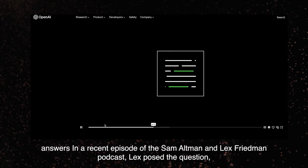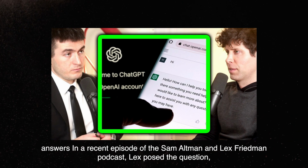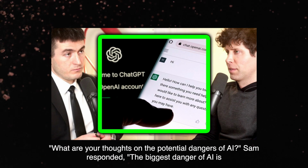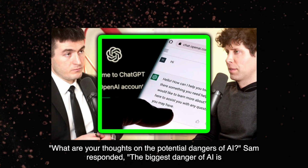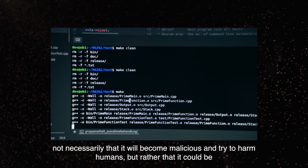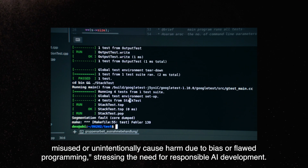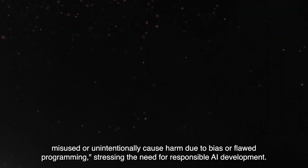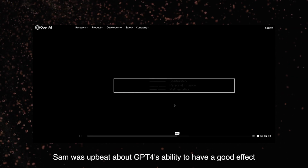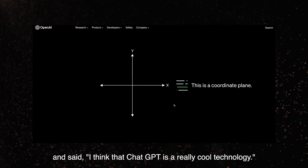In a recent episode of the Sam Altman and Lex Fridman podcast, Lex posed the question, "What are your thoughts on the potential dangers of AI?" Sam responded, "The biggest danger of AI is not necessarily that it will become malicious and try to harm humans, but rather that it could be misused or unintentionally cause harm due to bias or flawed programming," stressing the need for responsible AI development. Sam was upbeat about GPT-4's ability to have a good effect and said, "I think that ChatGPT is a really cool technology."